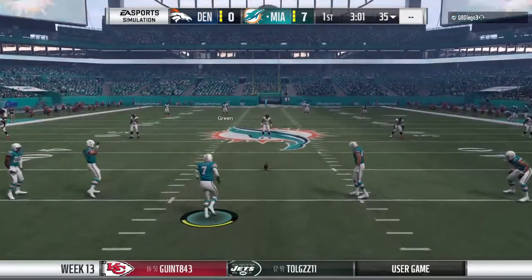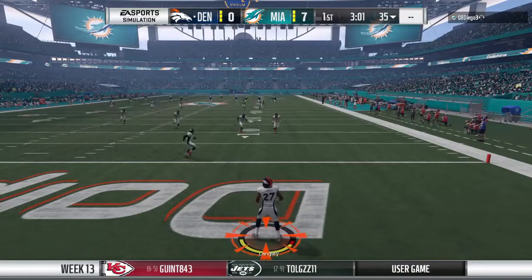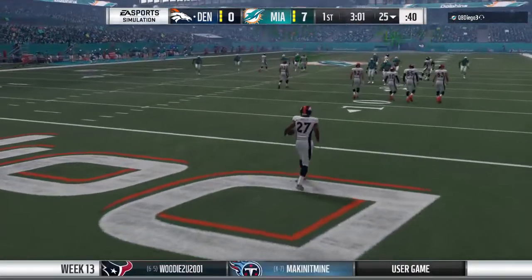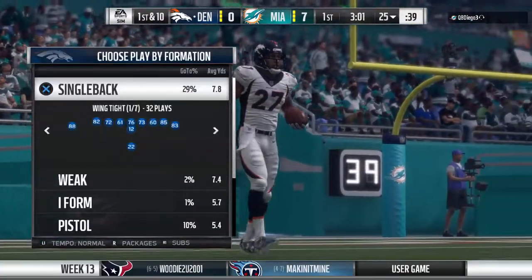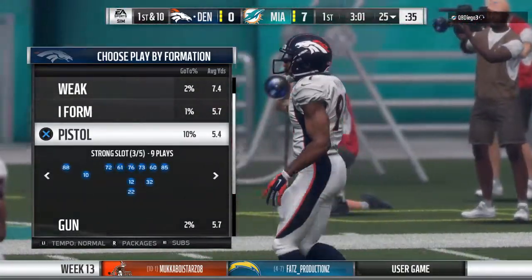He'll kick this one away. This is taken about 7 yards deep. And no run back here. This will be a touchback, and it comes out to the 25-yard line. Here's the Denver offense now as they get set to take over here.